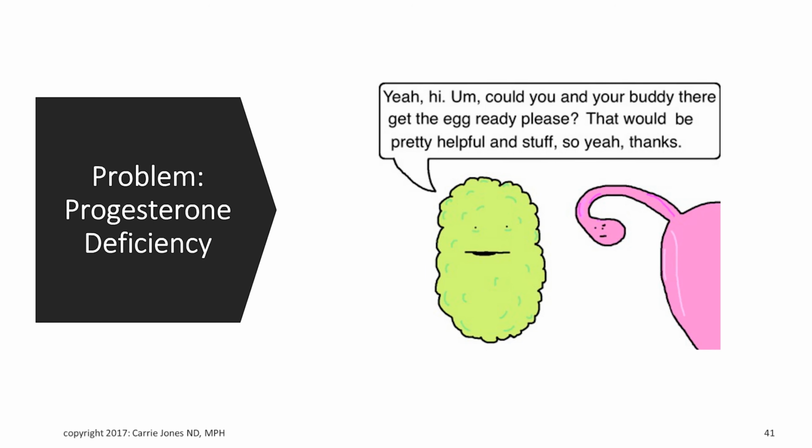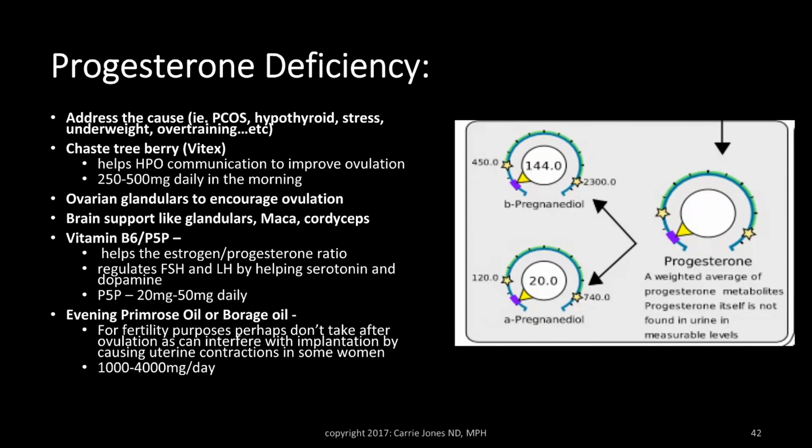Okay, let's talk about progesterone deficiency, because this is really super common. Progesterone, 1, address the cause. If she's PCOS, if she's hypothyroid, if she's really high stress, if she's underweight or overtraining, always go for the cause. But how do you support otherwise? Well, chaste tree berry, also known as Vitex, is a fantastic herb that helps the hypothalamic pituitary ovarian communication to improve ovulation.